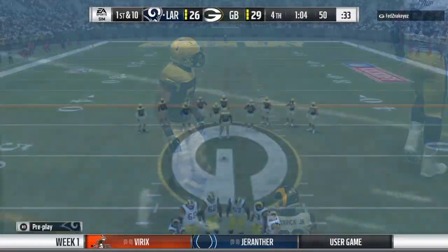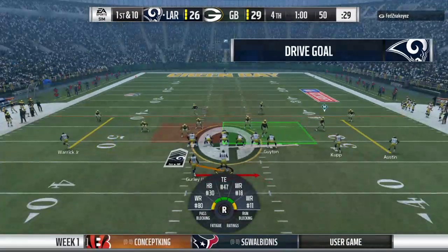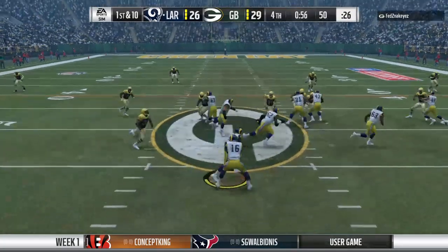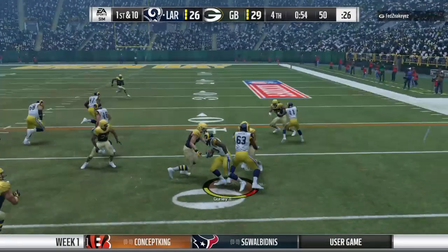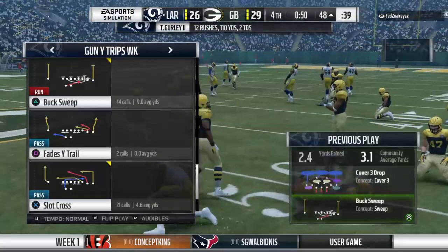Second and 2 is prime time for a little bit of a gamble, isn't it? Open up the playbook, go play action, toss that bad boy deep. But in this situation, go ahead and give it to your back. Let him pick up a first down. Keep the sticks moving. And he'll get across midfield and down to the 48-yard line.